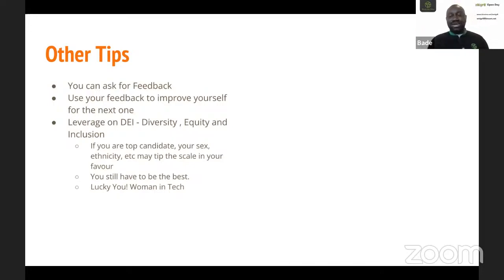So lucky you, women in tech, right? You have more opportunities than us men in tech at the moment, right? But that's because historically, the men in tech had the opportunities. But what I argue sometimes is that it wasn't me that had the opportunity, it was other men that had the opportunity, not me as a man myself, right? But the point is that this is something you can also leverage to your own advantage at this point in time, because it's the type of world that we are in. Leveraging it doesn't mean that you should not be skilled or experienced. It means that because you also have that, it can tip the scale in your favor.